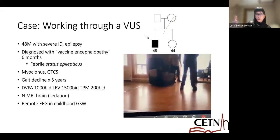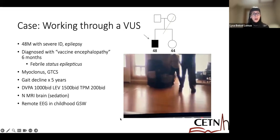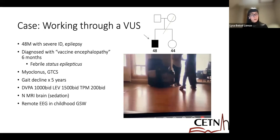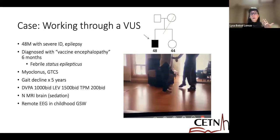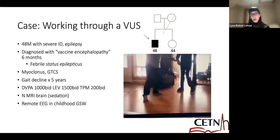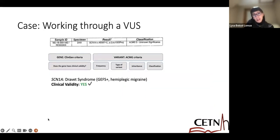This is from a telemedicine consult, where I just videotaped his gait. He was on divalproex, levetiracetam, and topiramate, and had a normal MRI brain and a normal EEG in childhood that showed generalized spike and wave discharges. So clinically, the phenotype I thought was Dravet syndrome. So we did epilepsy genetic testing.